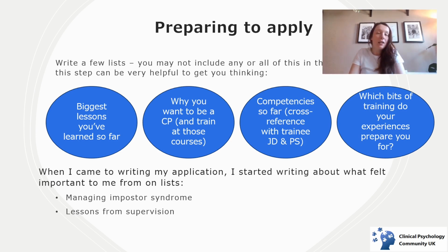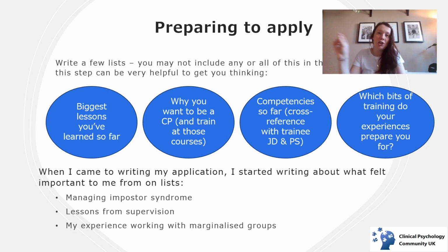Some of the lessons I'd learned in supervision, particularly around sitting with uncertainty and managing the drive to fix, and also my experience of working with marginalised groups: people with drug and alcohol problems, people experiencing obesity and weight-related issues, and older adults. I realised that was all my experience. It was interesting that I chose those groups, what it was about that, and how that matches training. So I did a lot of thinking before I actually came to write anything.